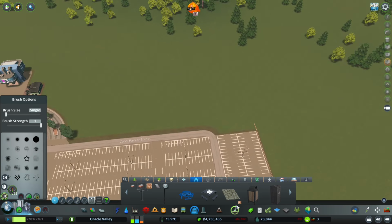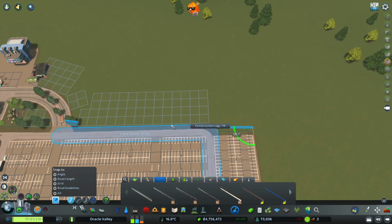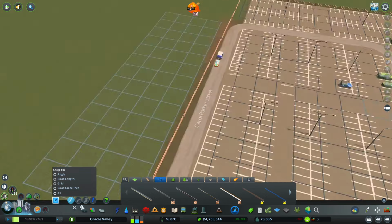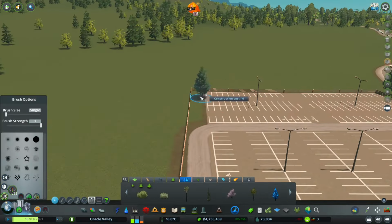So maybe we do just fence this off for now and we'll come back to it, because I feel like I thought I would do a lot more in this episode than I have so far. So let's just connect that in and we'll get a couple trees to kind of fill in that awkward spot right here.